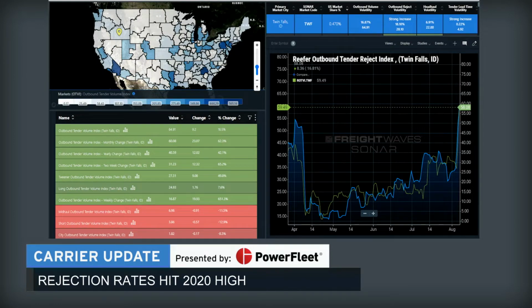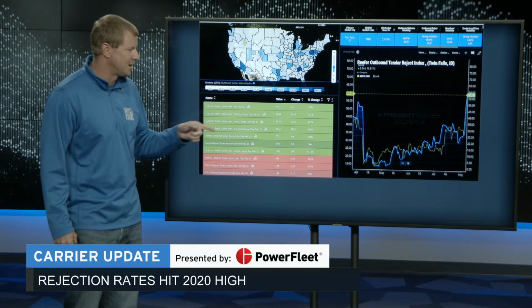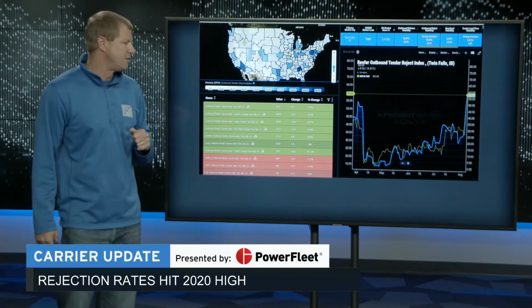A lot of the Twin Falls destabilization is coming from the reefer market. Again, this time of year, a lot of carriers up there do know that August is one of the hottest reefer times of year for the Pacific Northwest. We have a lot of harvests that start to kick off in August up there. Reefer rejection rates are really starting to take off there. They jumped up over 58%. Volumes as well are jumping up out of the Twin Falls market.